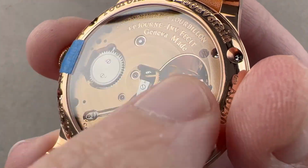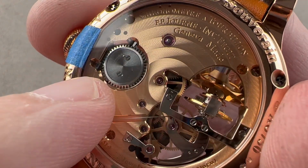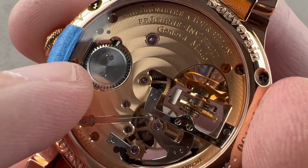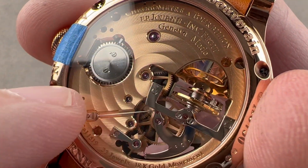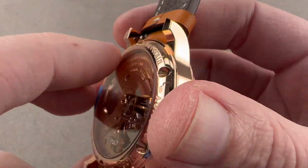The watch also features black polished screws with chamfered slots in circumference, and you can see that we have a solarized crown wheel core, and then we have a lateral satination around the edge of the crown wheel core. It is a very good looking movement with circular Côte de Genève. There's a lot to love.